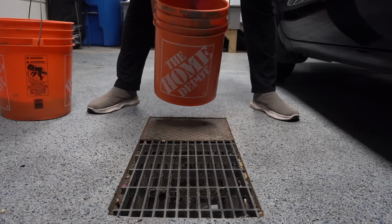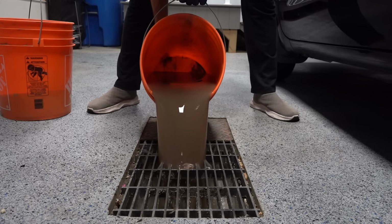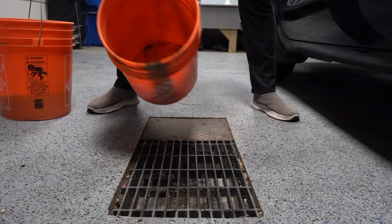Here's the nearly pail and a half of disgusting, nasty, and smelly water pulled from this van, and this is definitely one of the smelliest water pours I've had. Gross.